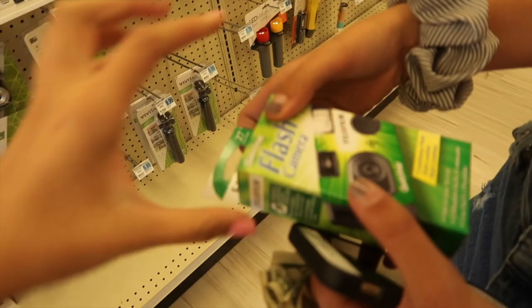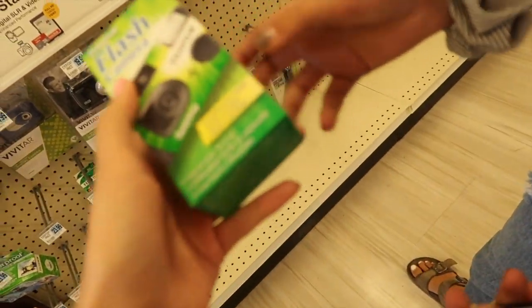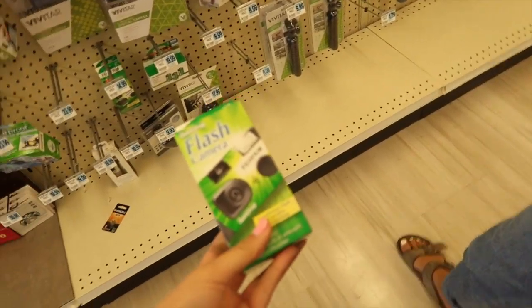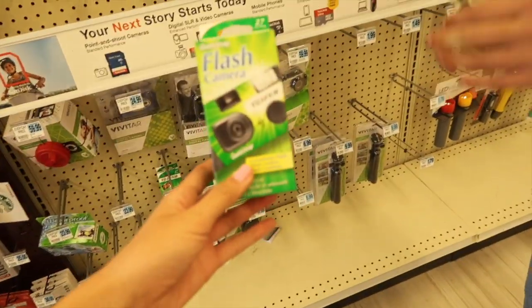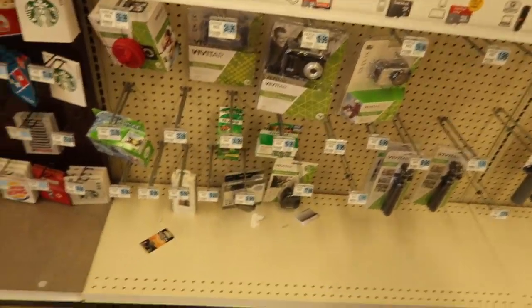So this is the one that I use on my film account. Okay, yeah, I'll buy it because that way if I like it I can bring it with me. Yeah, and I'll use it. This is also what David Dobrik uses. So when you take them you always have to turn on the flash, and the flash is right here. Always turn the flash on.